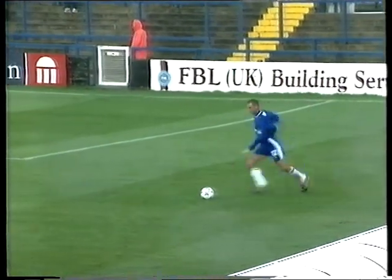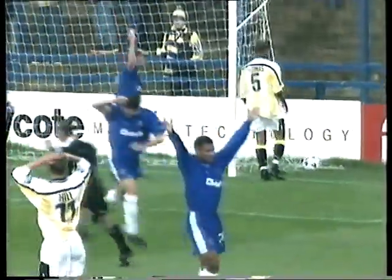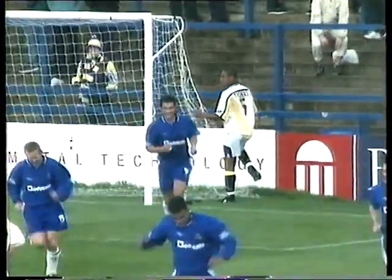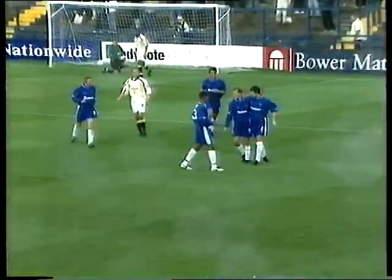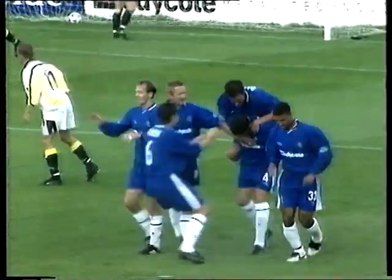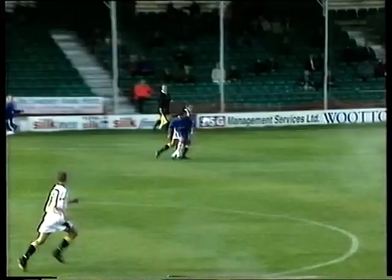Well, Durkin's run off, so it's Ingram to deliver this one, and Barker's there, was it? No! It's Simon Collins, would you believe it? Simon Collins, the former Plymouth central defender, stroke midfielder, has powered a header in, and the Gulls are behind at Moss Rose in appalling weather.